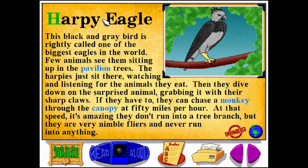Harpy Eagle. H-A-R-P-Y-E-A-G-L-E. This black and gray bird is rightly called one of the biggest eagles in the world. Few animals see them sitting up in the pavilion trees.